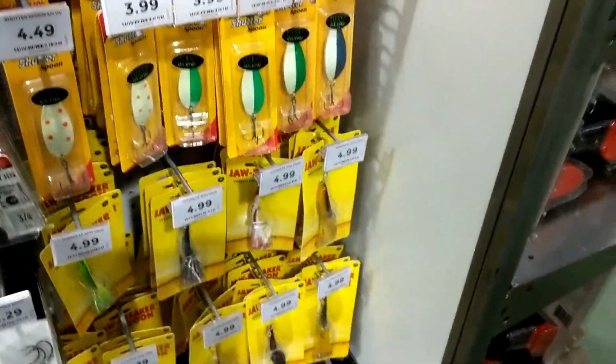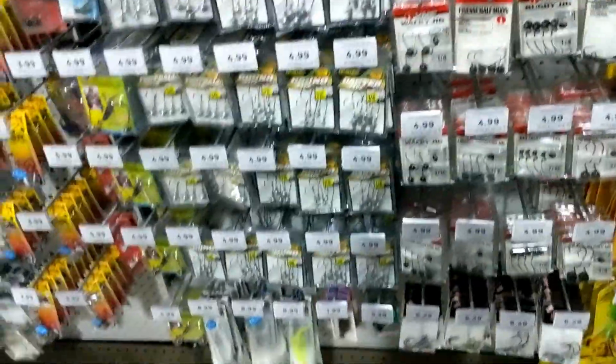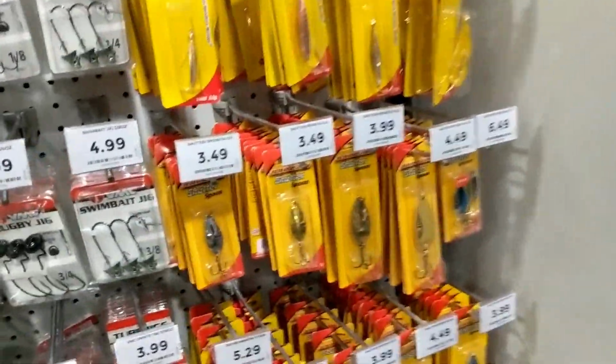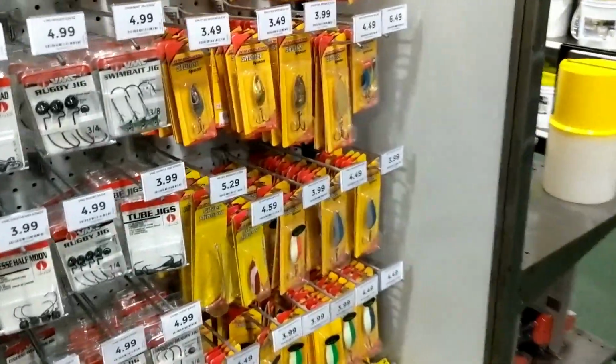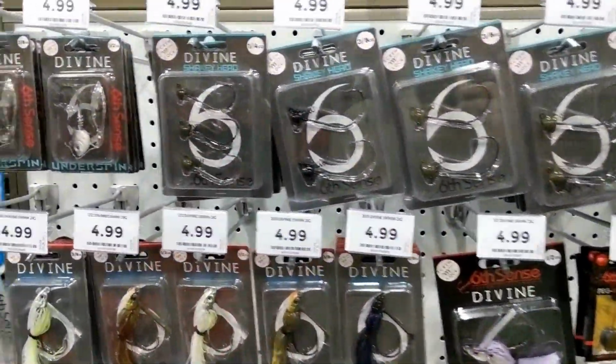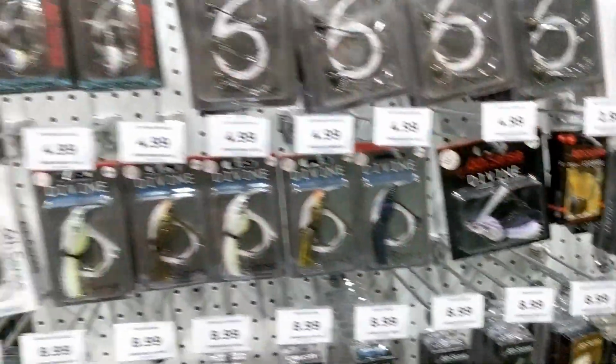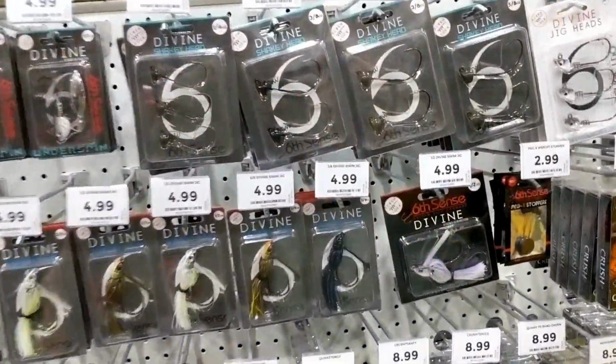And I think this is a good time of year to catch them on spoons, isn't it? You guys, correct me if I'm wrong on that one. I could be completely off, but I think I've heard of people catching them on spoons this time of year. Sixth Sense, I see them coming up in the world with some lures like jigs and square bills and deep divers and stuff like that. I have zero experience fishing with their stuff, but they seem like they're pretty good.